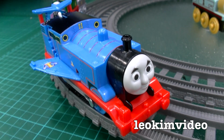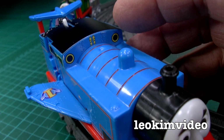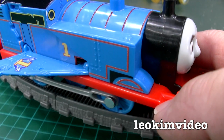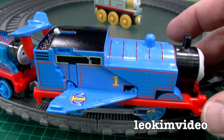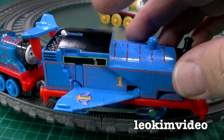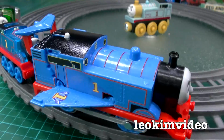But there is a Trackmaster 2 winged Thomas. It's got some curious bits of detail added, some rivet detail into the sticker there, some rivet details to the side. I will talk about this as an independent video. It is a very, very curious model, and we'll give it a spin here because we are talking about Thomas Adventures, aren't we? Well, hopefully.